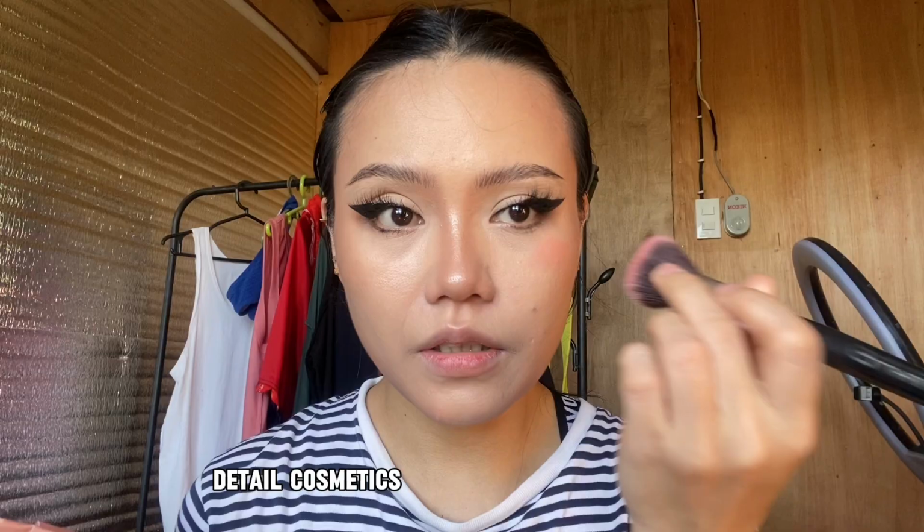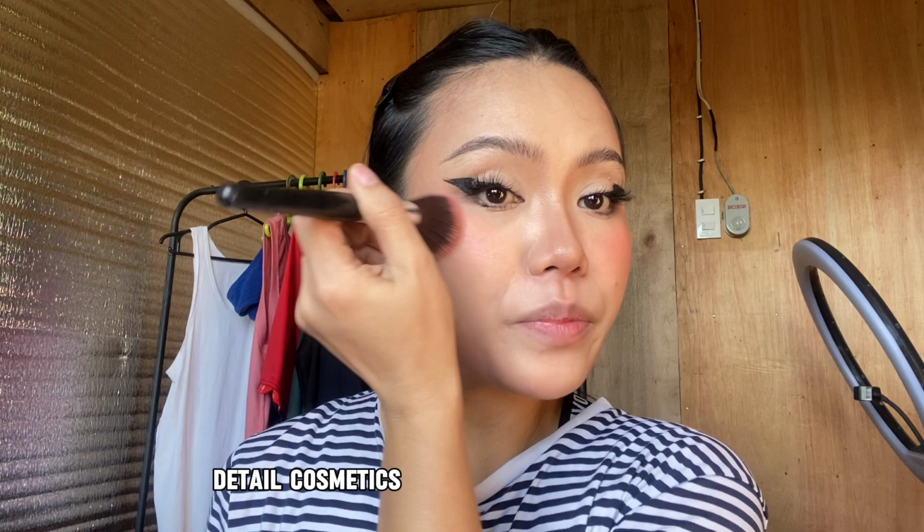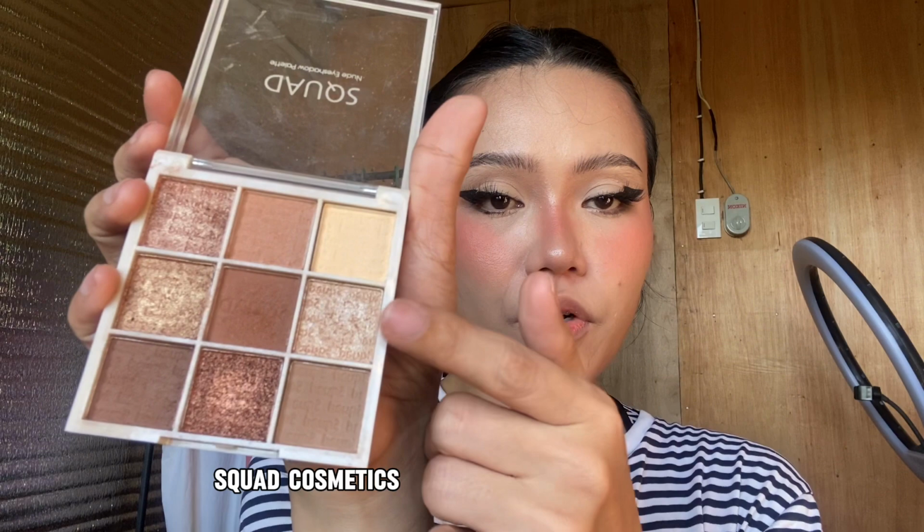Now, for the blush, I will use the Detail Makeover. Gagamitin ko tong orange na to. Papokus ko siya dito. Swipe, swipe, swipe 3 times a day. My highlighter, yung gagamitin ko is the eyeshadow from Squad Cosmetics. Ito yung ginamit ko sa mata ko kanina. And I'll be using this shimmer right here kasi medyo light siya.